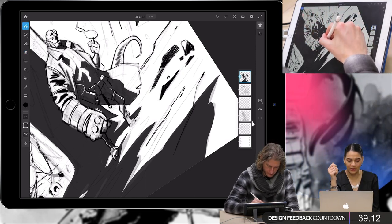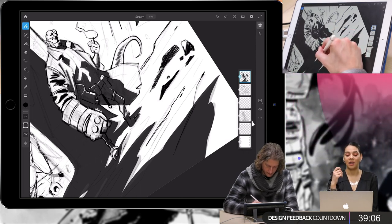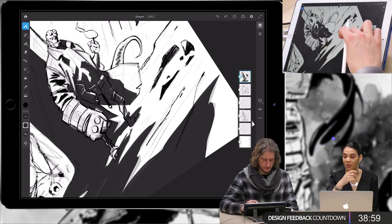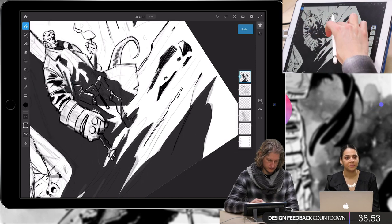So I rotate my canvas so I can always be going like this. I zoom in so I can always be going like this. And having my arm resting also allows me to have a guide of sorts, so that every time I make that motion, my stroke is like, boom, I'm putting it where it needs to be. It's a confident line.